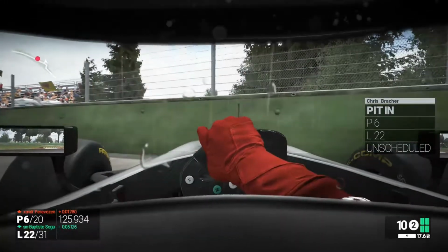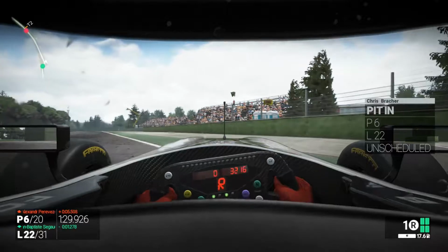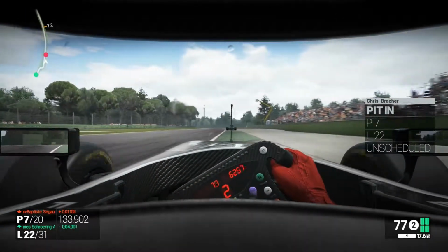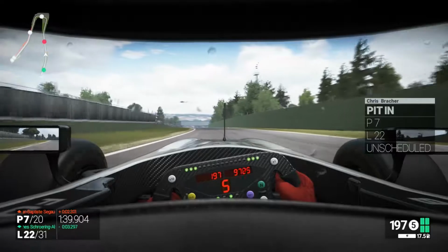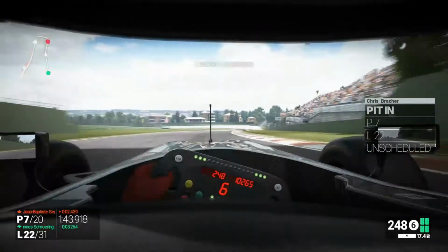He's running in P7. We lose the car one more time. This is just like driving on soap. Oh my God, did we stay out for one lap too many. Way down into P7 here, and we still have a pit stop to make. Oh my God, this is gonna get ugly.